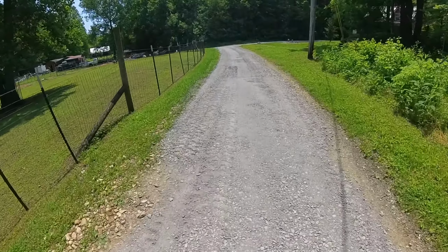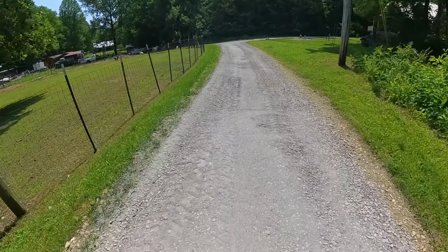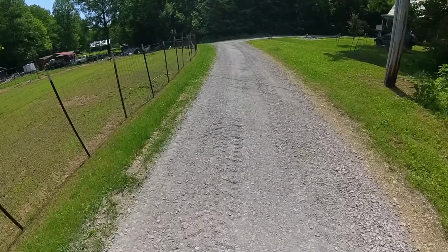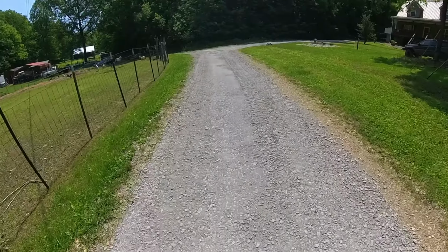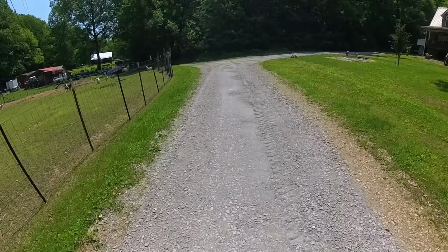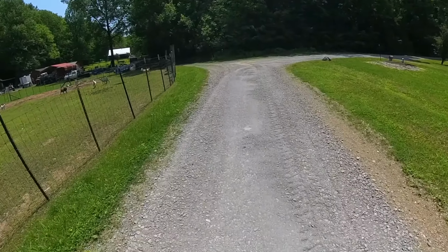You can see here that this all came out nicely as well. Compacted really well. And I think they're gonna be super happy with it. So, that's it.